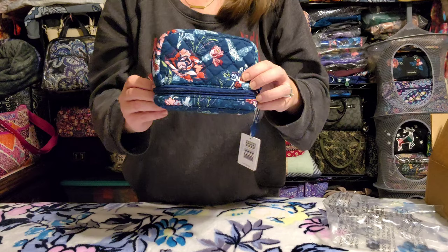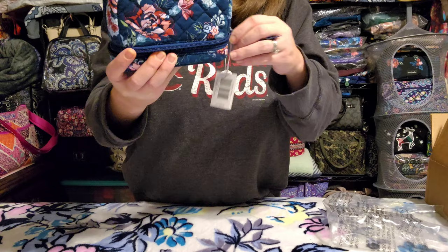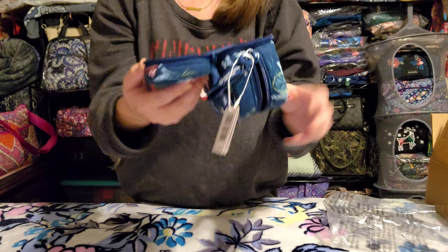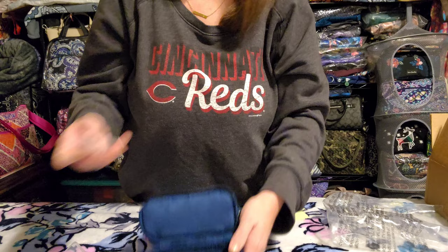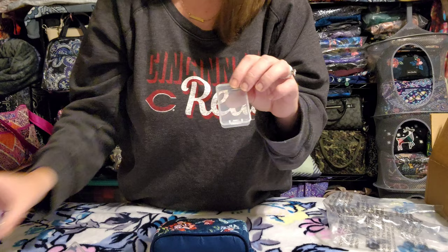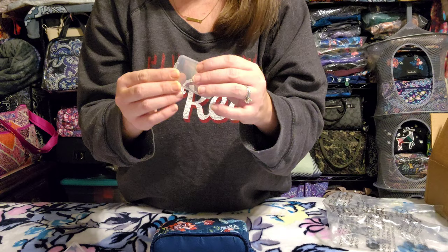And then on the bottom, you have another zip around section. And it goes pretty much around three sides. You can see the little fabric piece here on the back. And then it'll completely open like that. And then down here, you have three more little plastic containers that pop open like this. These do not seem to be as good of quality as these, but they still seem pretty sturdy. Like, they seem fine. I don't see any issue with them.